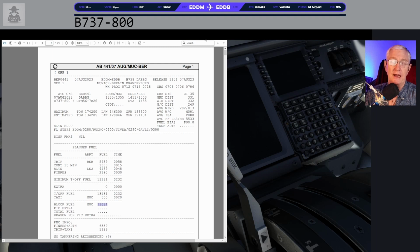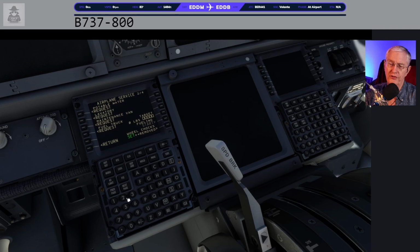13,681 pounds. Now, this is a Boeing, and I tend to fly the Boeing 737 in pounds. You can also fly it in kilos. I usually do kilos in the Airbus and pounds in the Boeing. So 13,681. That's going to be our fuel. So 13,681.